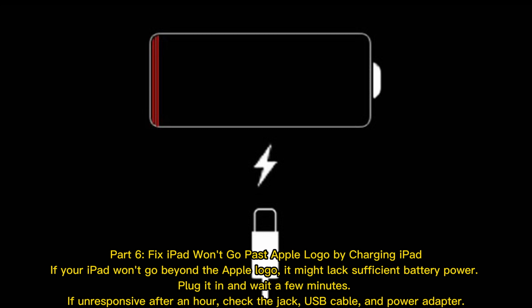Part 6. Fix iPad won't go past Apple logo by charging iPad. If your iPad won't go beyond the Apple logo, it might lack sufficient battery power. Plug it in and wait a few minutes. If it is still unresponsive after an hour, check the jack, USB cable, and power adapter.